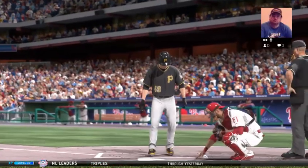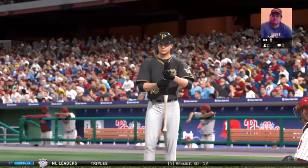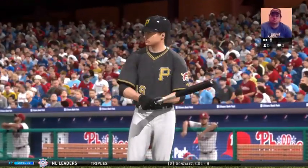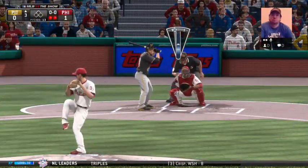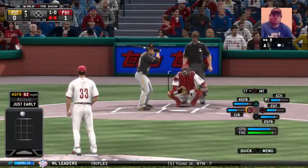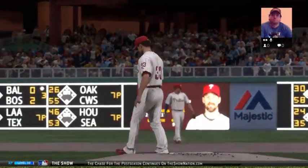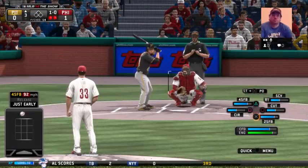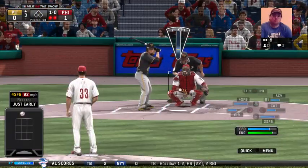Now this has been total domination these past few innings. They haven't been able to mount any kind of threat whatsoever. Fastball too high to start him out here, 1-0. And a step off. And he'll step off and try and reset.